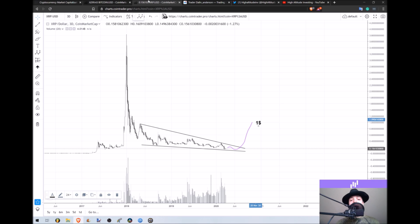So yeah, I am personally long on XRP. I think XRP will do very well. The Bitcoin pair might make one more low, but there's a lot of divergence on that one as well. So I wouldn't be surprised if it sees a reversal very, very soon.